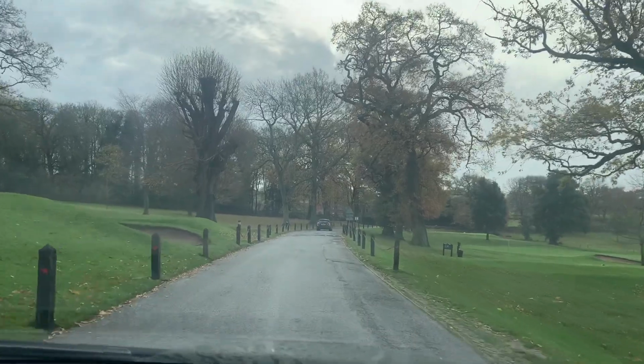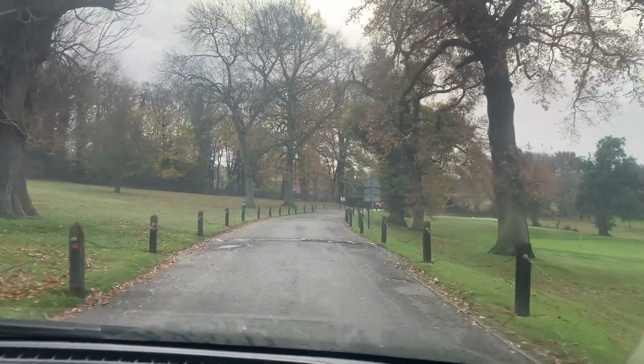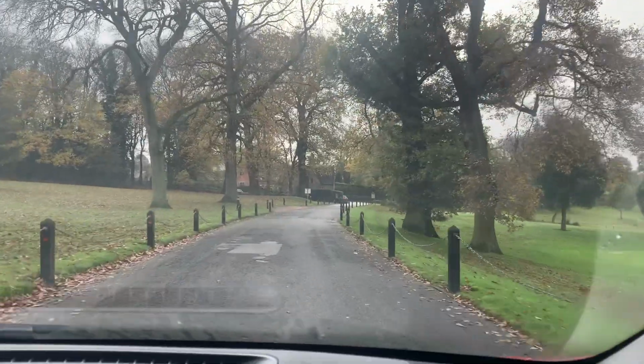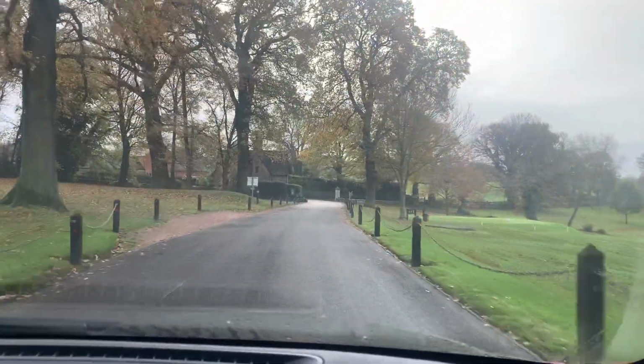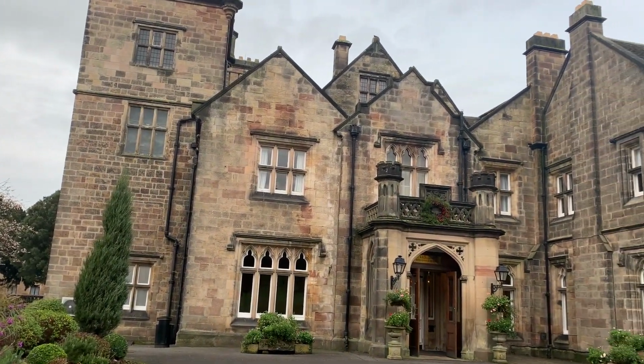Now on to the review. You're greeted by a long drive into the hotel. If you're coming by public transport, then you will have to walk this, which can be quite difficult with luggage. If, however, like most visitors, you're driving, then you will eventually reach the hotel car park where the reception is located. The main entrance is an impressive old listed building.